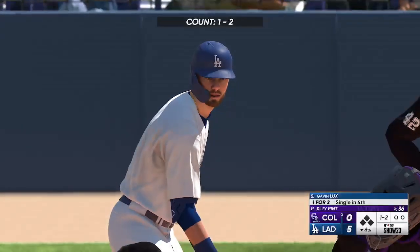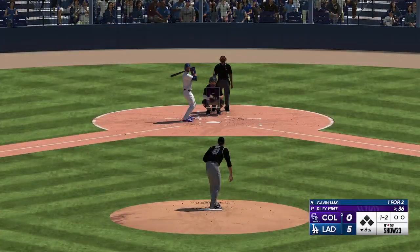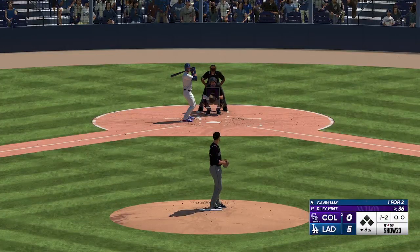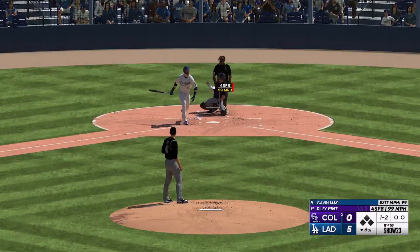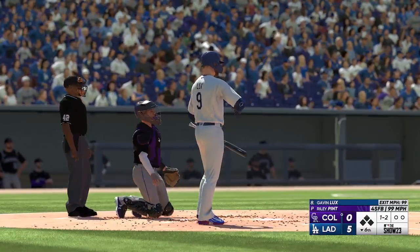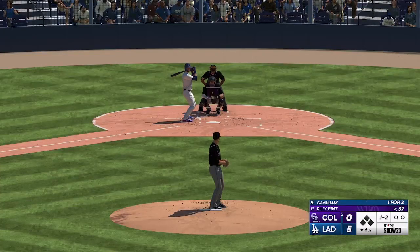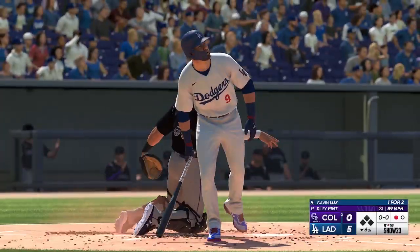Back here at the ballpark, bottom of the 6th inning. Here's a speed threat, Gavin Lux. And the righty deals. Fouls it off, still 1-2. The pitch. Got him swinging.